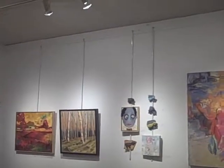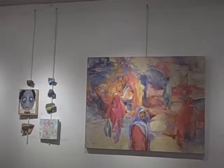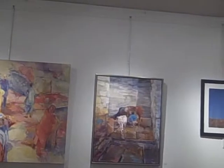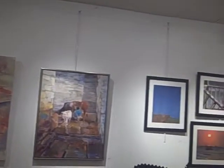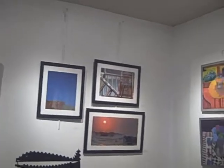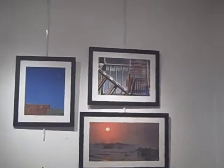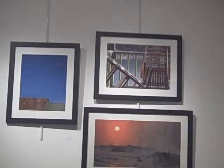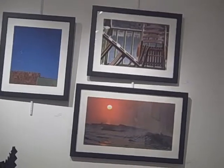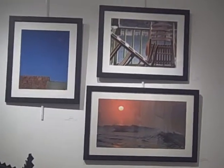Moving around. Some beautiful work by Susan Zwirn. And we come to a group of photos by H. Mitchell Roth, or Harry M. Roth. A very well-known photographer.